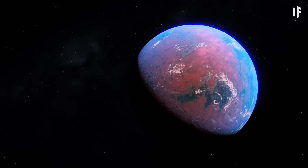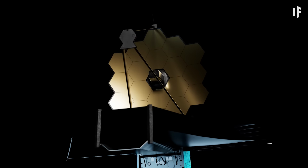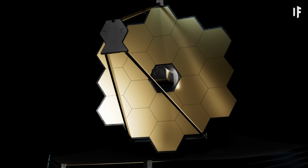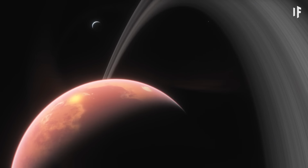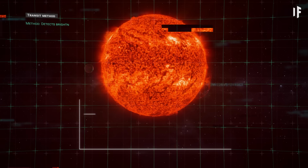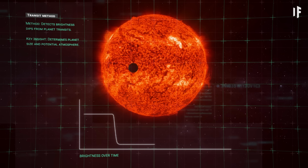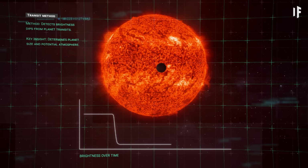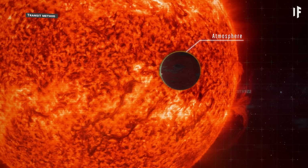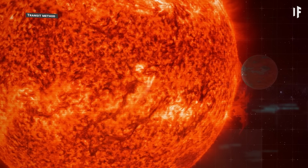Now, how do we know all this? Well, we had the James Webb Space Telescope look at this distant world and take detailed measurements of its atmosphere. Most of the exoplanets have been discovered using what's called the transit method. It's when a planet passes in front of its star and blocks its starlight. That's when scientists study the wavelengths around the planets, and some of those wavelengths can tell us what kind of atmosphere those distant planets have.